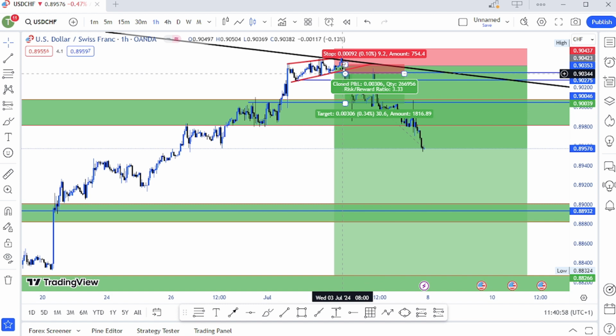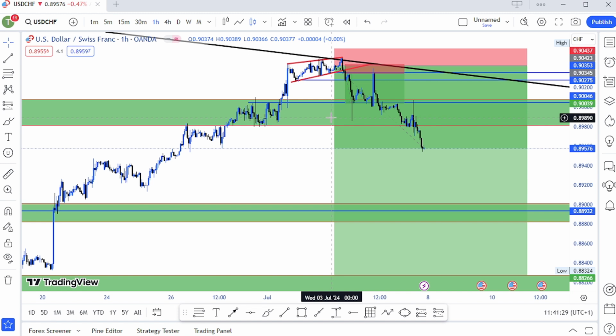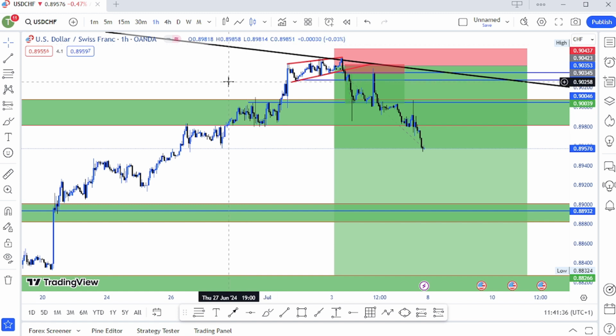And then after we broke out, that is where I entered our second sell trade. Then I got out here at this zone because I was waiting for price to react, and that is what the price did. Price did react and had a pullback, and then it sold. I didn't hold this trade for longer because I was just scalping. It's a small account, a 10k account, and the maximum daily loss is 500 USD. So that's why I couldn't stay long in this trade.